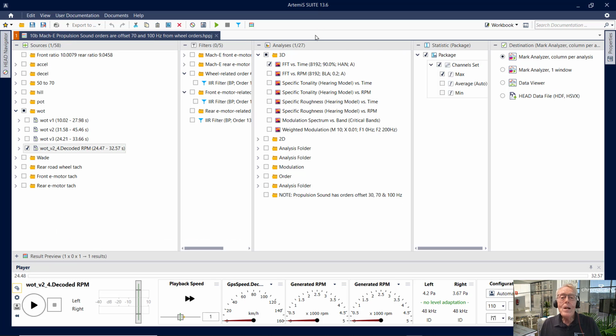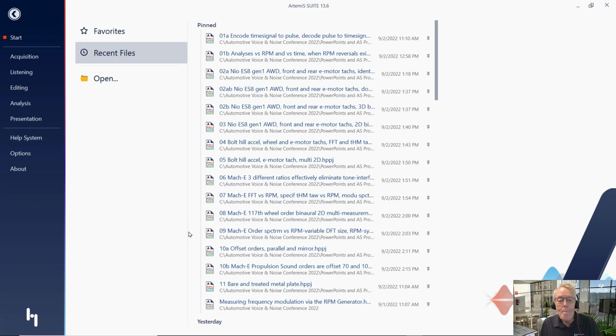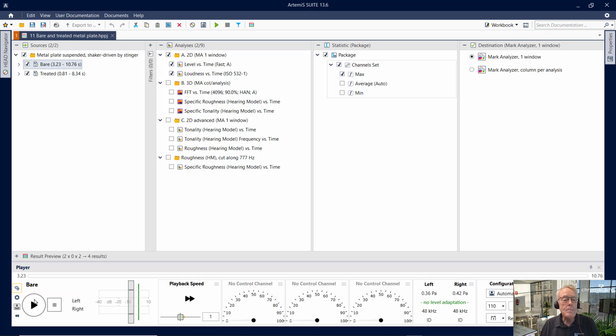All right. From there, we leave the Mach-E, I think, and we go to our last items, which is the use of advanced psychoacoustic metrics and conventional ones in ways you might not consider orthodox in terms of structural measurements. This is a metal plate which is being tested for its modal behavior with and without a damping material. We have the bare plate being driven by a shaker with a stinger from the center point and suspended on soft ligaments, and it sounds like this when it's bare.